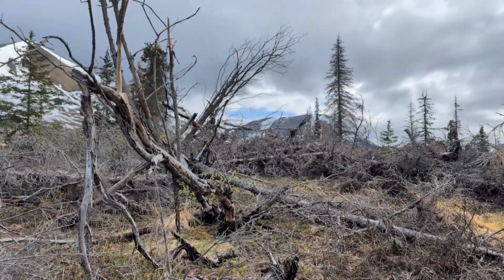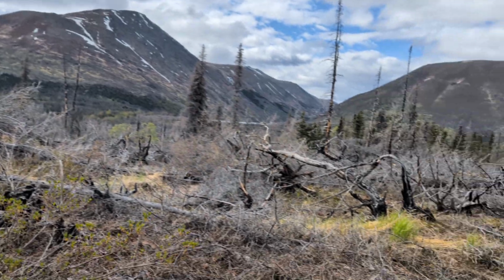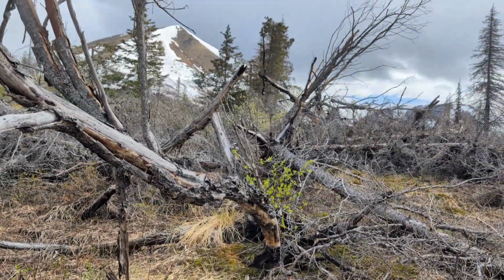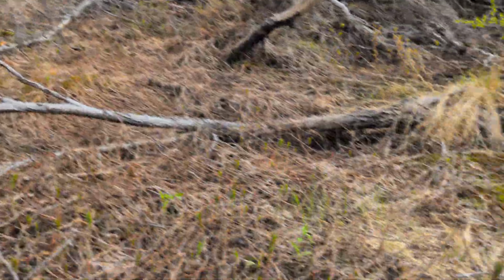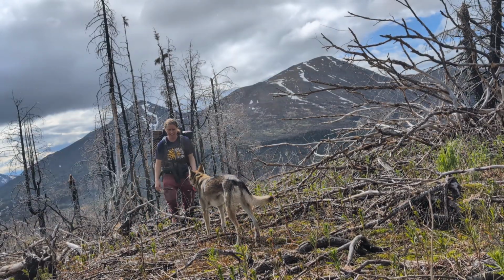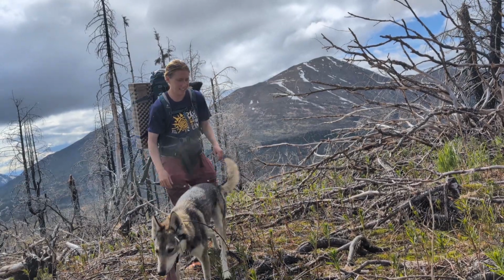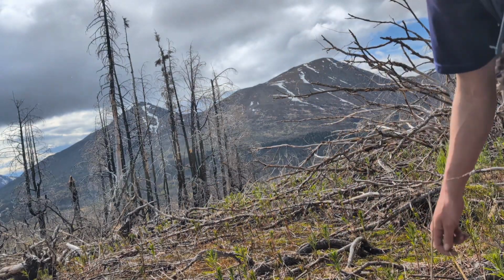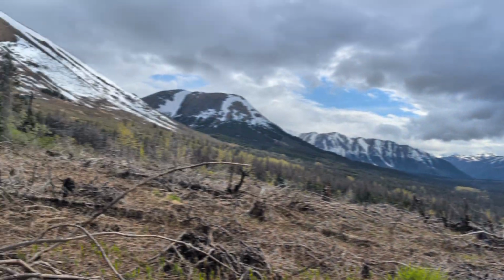But we're making our way towards the valley. And from way up here now we can see Trout Lake. There's a lot of ducking and crawling and jumping. Starting to have very serious thoughts about turning around. As it's turned into dead tree walking.